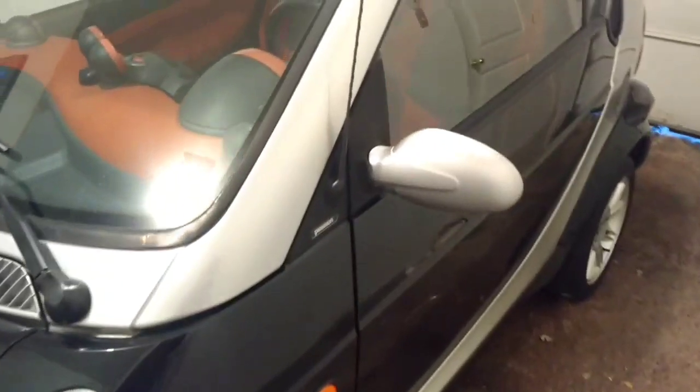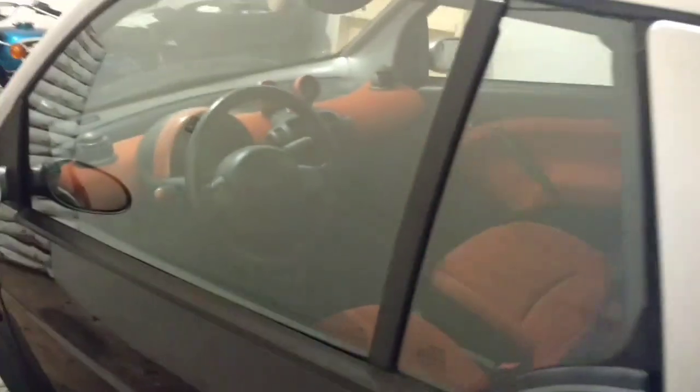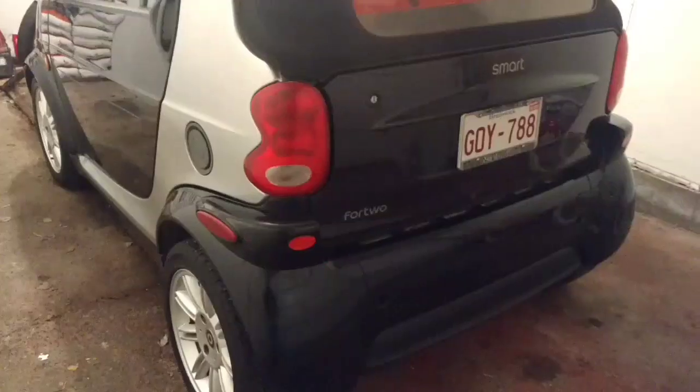This is a little journey I've gone through with this car, troubleshooting some of the issues it was having, and we got most of them resolved. The soft top's fixed, the radio's programmed, brakes, door handles fixed.